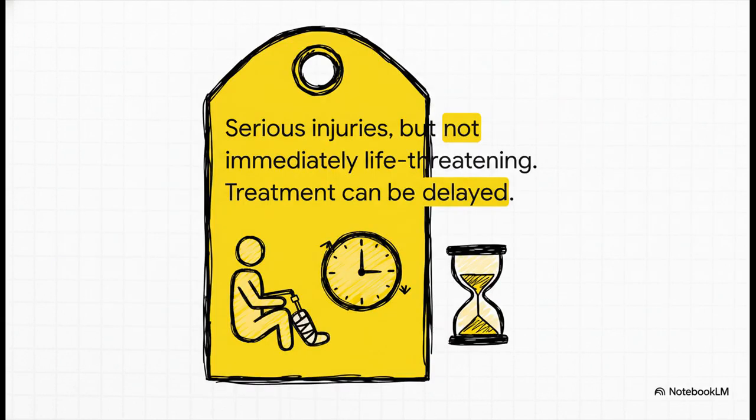Yellow tags are your second priority. Yeah, their injuries are serious, but they're stable enough to wait while you're treating the red tags. They can hold on for a little while. And finally, green tags. These are the walking wounded. They definitely need care, but their injuries are not a threat to their life or their limbs. They'll be treated after the more critical victims are taken care of.